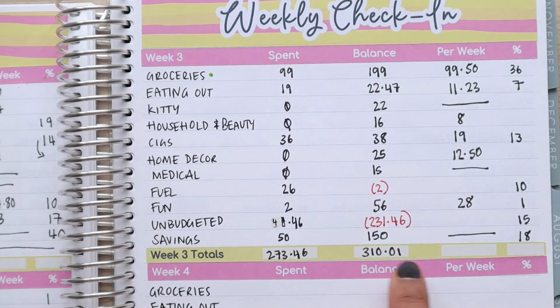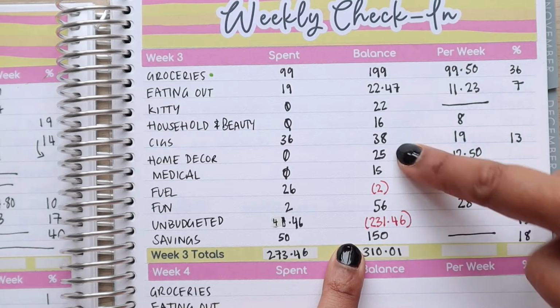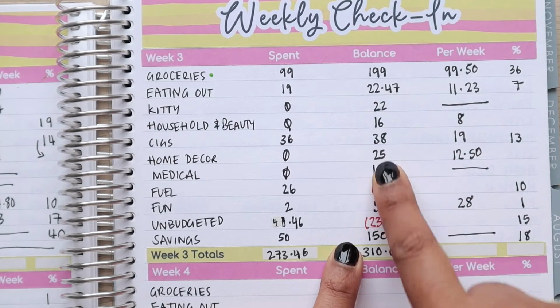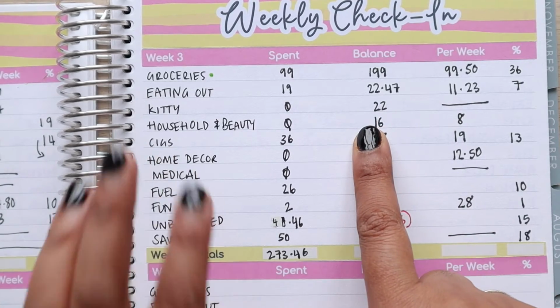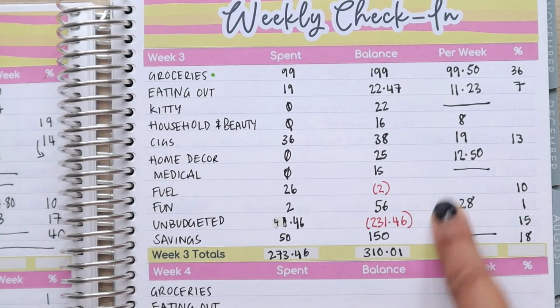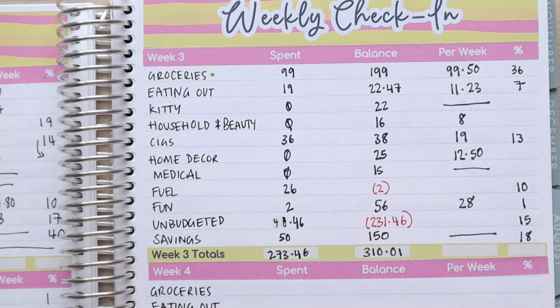It looks like obviously the amount of money we've got left to spend is very little. These negatives will be covered by any of these positives. Like, I'm pretty sure we've already taken some money from Kitty. It's not like we've spent the money for this, it's just we've used it to cover the negatives from unbudgeted.